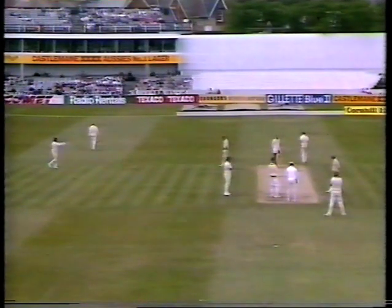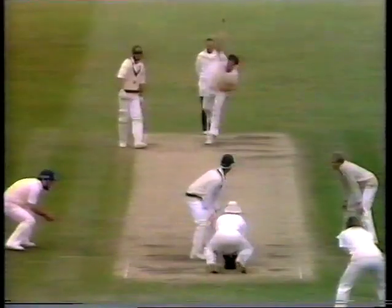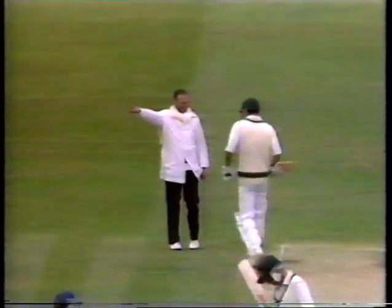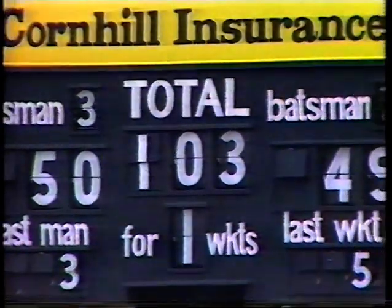The helmet there in his position at short leg, only a couple of strides away from the batsman, and equally close at silly point. That's swung away to mid-wicket. Perfectly good, legitimate shot for 4 runs. So the 100 rattled up. And 3 for 1, Australia. Hilditch moving on to 49.